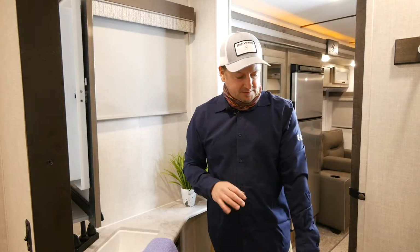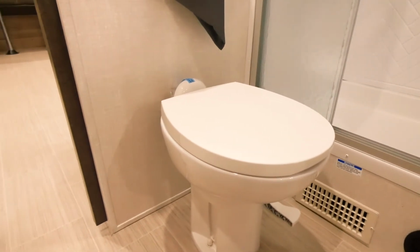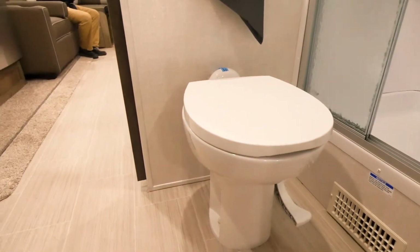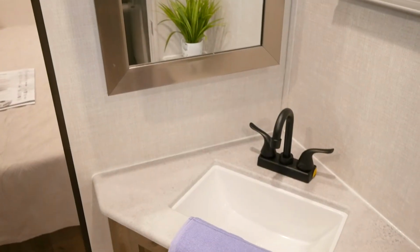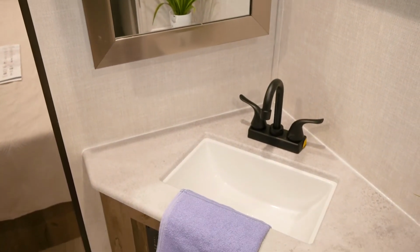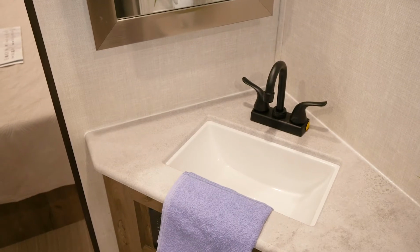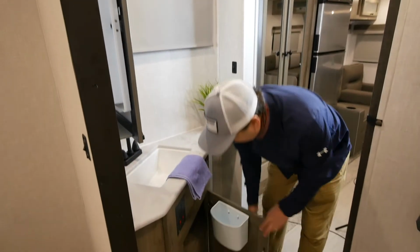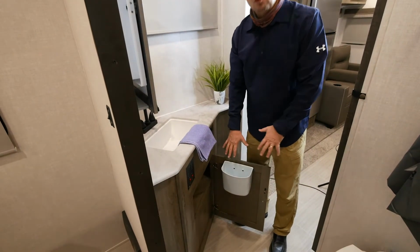Right here to my left is a porcelain toilet. There are plastic toilets out there still, even in this price point. You want a porcelain toilet for a lot of different reasons. This is where it's really neat, and these are nice touches. The undermount, rectangular sink, we put this black swan type of faucet that gives you plenty of room underneath. Below, again, this is a Surveyor type of first that I know of. We put a little trash can in there.